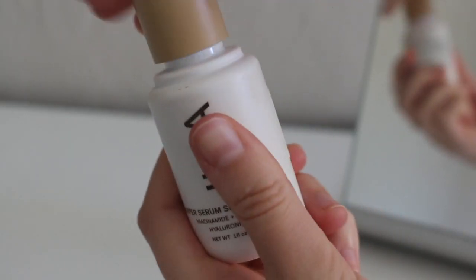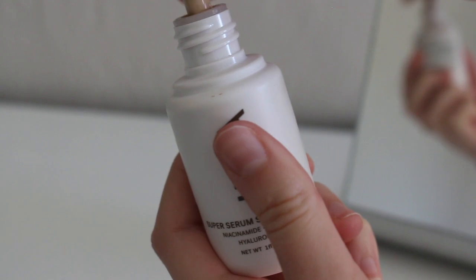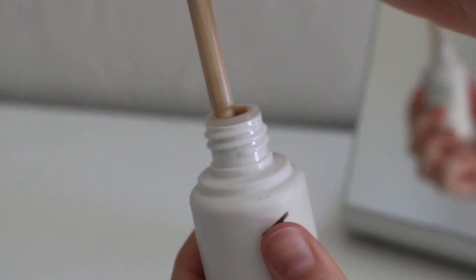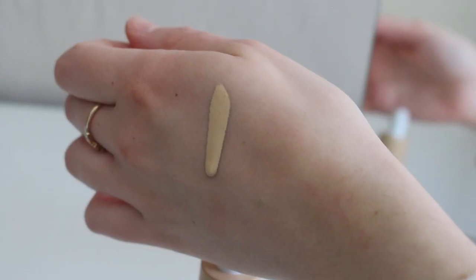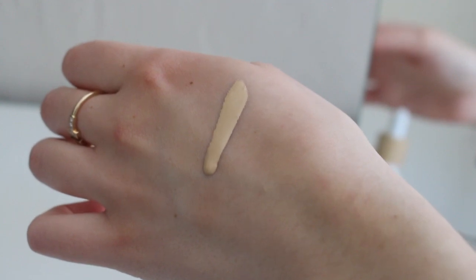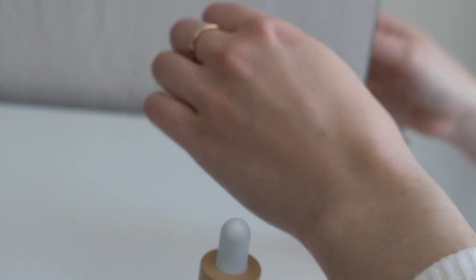This is like a tinted face oil moisturizer skincare product with SPF in it, and I'm always looking for good products with SPF in it because I'm a little bit lazy and I'd love to just keep my steps really simple if I can. I have it here in the shade Formosa, so I'm just going to take a little bit and put it on the back of my hand and then apply from there.